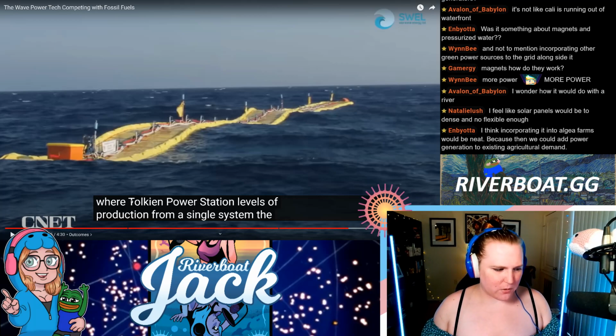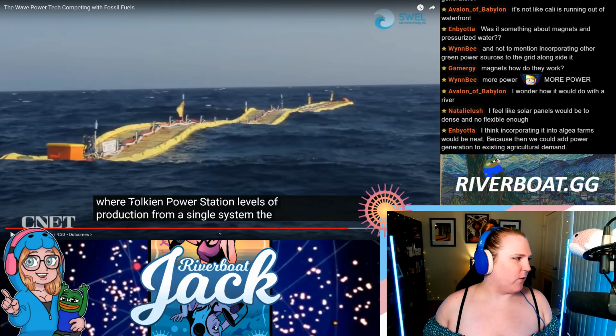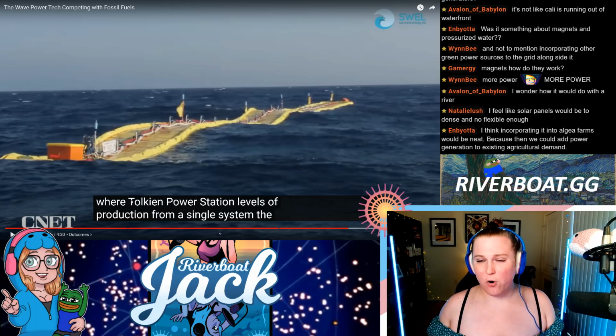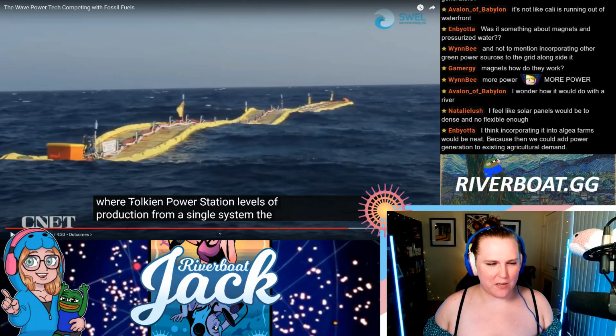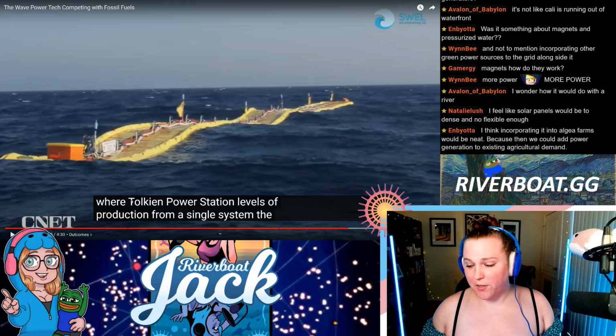I feel like there's a lot of potential in this, and I know we've gone over this kind of stuff on the stream before. We went over deep sea underwater tidal power generators that use essentially underwater aircraft drones to circle using the currents and such to generate power. But this seems much farther along, and this seems really cool.